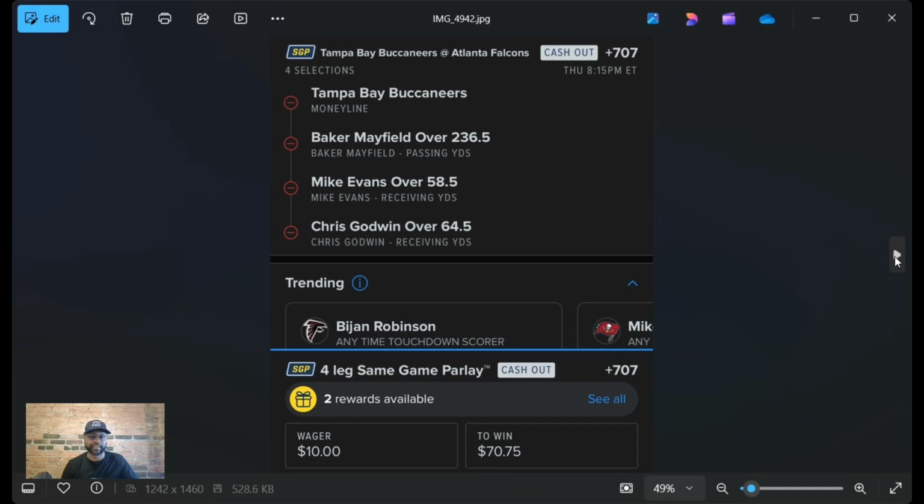Now, if we add on an additional leg, and I'm just showing you this because once you get into sports betting, this is kind of how it goes. You're like, okay, I like that. Hey, I think Tampa will win. I think Baker will go over. I think Mike Evans can go over 58 yards. But let's look at his other wide receiver, Chris Godwin. I think he can go over. He can get at least 65 yards. Yeah, he can do that. Now you add on this additional leg. Now all of a sudden your odds go up even higher. Now we're at plus 707. This is a 4-leg same game parlay now.